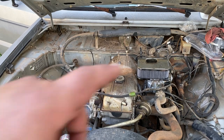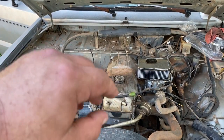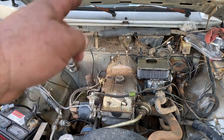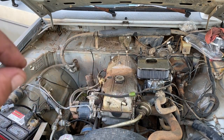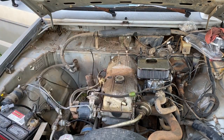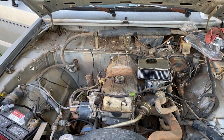Probably go ahead and top that arm off right now. I got to lengthen it, and then we can get that hooked up. Should have some fuel hose. And then we can probably clean this up real quick and take it for its first run. So we'll be back at you here in a little bit.